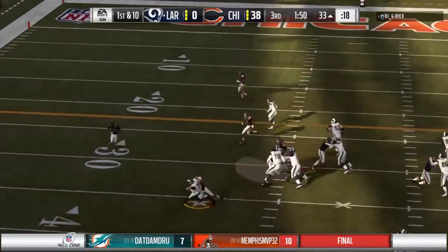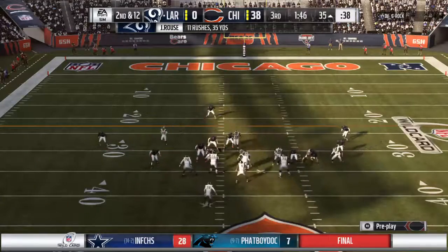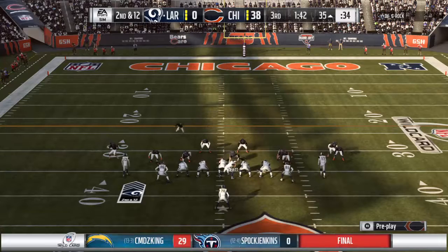And they'll go ground game here with the tailback. And he is met quickly in the backfield. Down he goes, folded like a lawn chair. Call it a loss of 2 on the play. And that'll make it 2nd and 12.